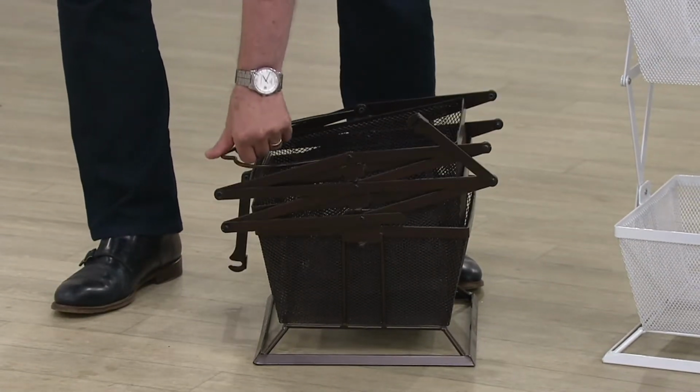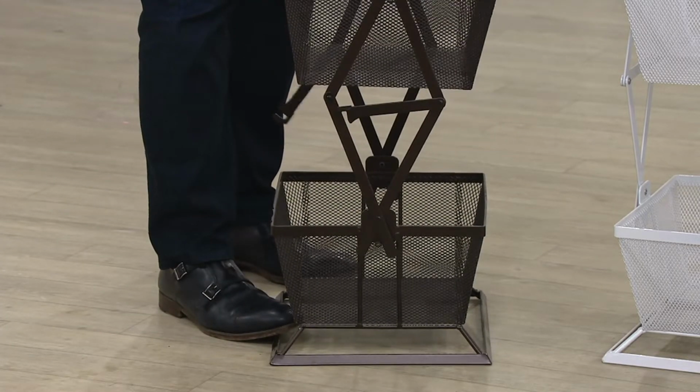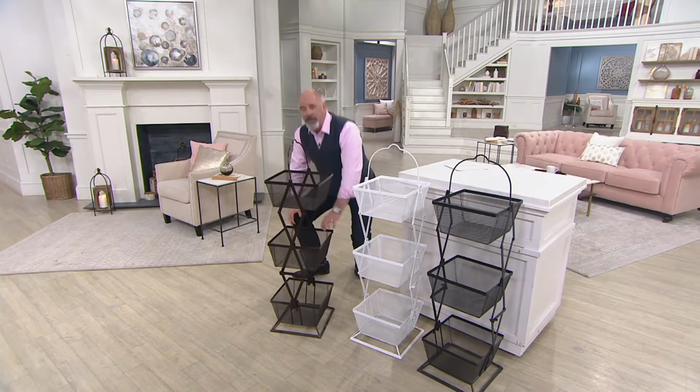So when you get this at home, all you're going to do is open the box, you're going to pull it up, and I might block the camera just a little bit, guys. You squeeze it until you can lock one side. You squeeze it until you can lock the other. And what did that take? 15 seconds? And you said you can put up to 13 pounds in each one of these baskets?